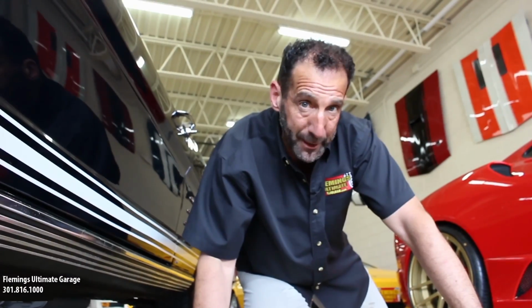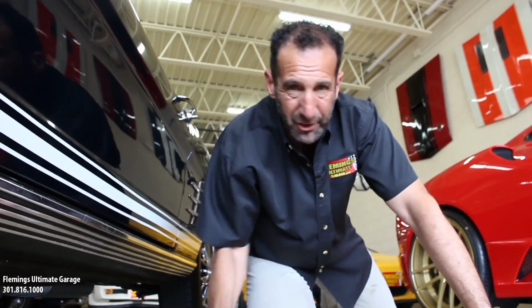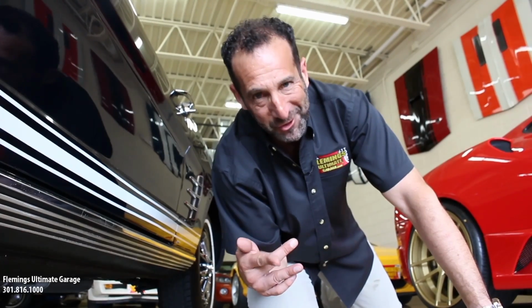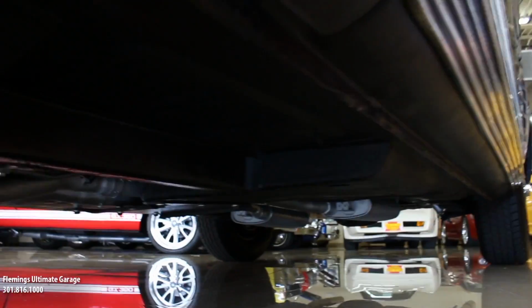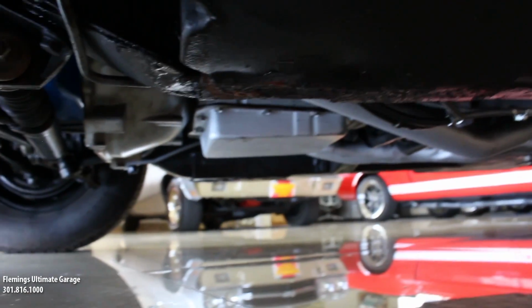You know, normally we don't spend a lot of time on the ground looking at the underneath of the car because you don't really care, but I'm making you look at this because you need to care, and this is why this is a wonderful car. So check this out for a second. Look how beautiful the underneath of this car is. The effort and time that's gone into that. All right, come on, we'll check the rest of the car out.